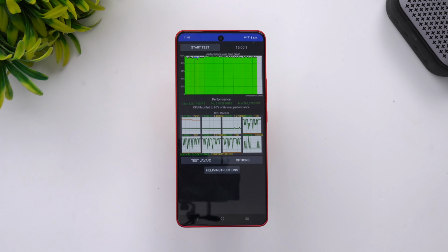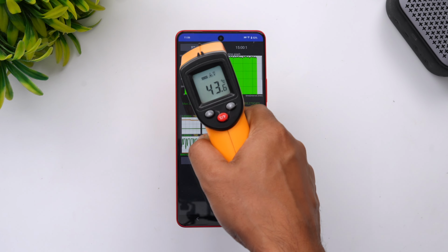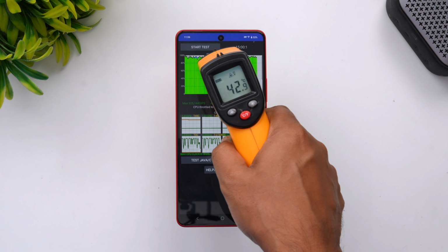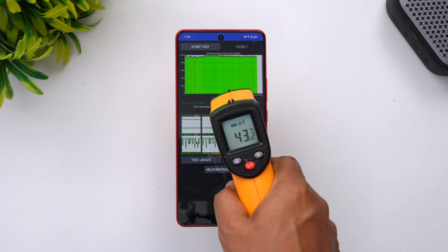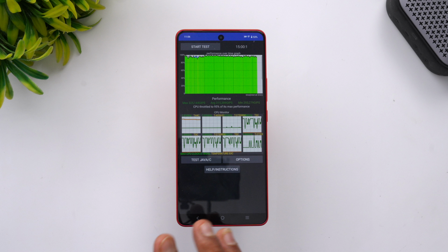So now we have completed the CPU throttling test. You can see the temperature went up to 43.6. You can see here the CPU temperature went up to 53 degrees. That's the internal temperature. Here outside you can see 43.3 is the temperature. And you can see there are absolutely no throttling issues. The CPU throttled to just 95% of its max performance. So it's a pretty stable chip and performance from IQOO Neo 9 Pro. So that's the throttling test.